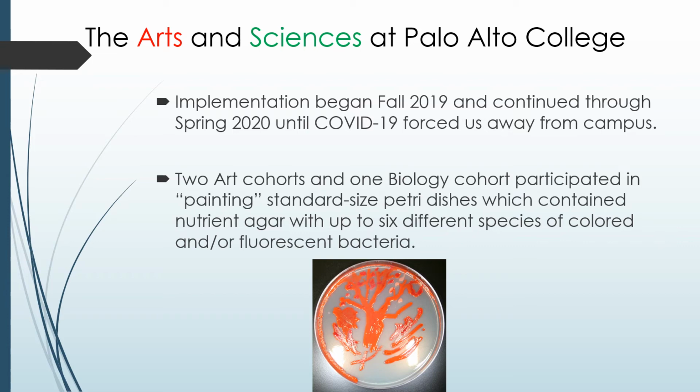Implementation began in the fall of 2019. It continued through spring of 2020 until the COVID virus forced us away from campus. We had 2 art cohorts of students and 1 biology cohort of students who participated in painting petri dishes with colored bacteria. We used 6 different colors of bacteria, from white, yellow, pink, red, purple, and fluorescent bacteria.